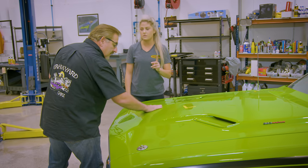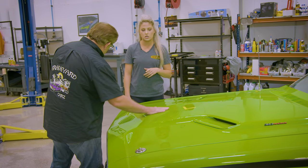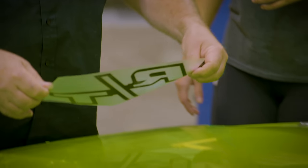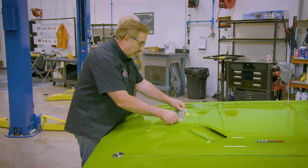So how come you're deciding to use the application gel instead of your little mixture? Because this is a really small decal. Okay. The odds of getting air bubbles in this, you'd have to be pretty unlucky to do something like that.